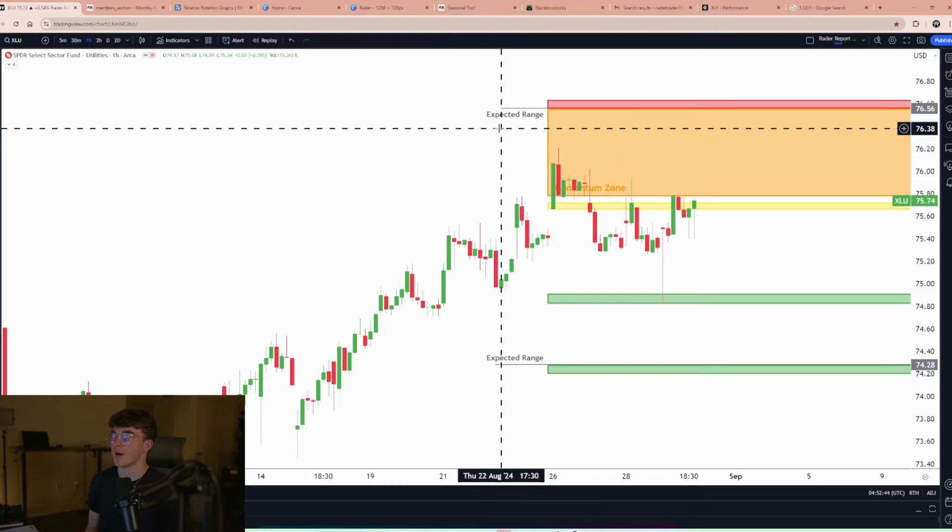Now, this is, of course, what I map out on the RADER report, all these indices. But this right here is XLU, utilities. And as a trader, I have to map out a lot of these ideas. We've had a lot of ideas that are bullish on defensives and things like that. But we had CrowdStrike, which is growth.